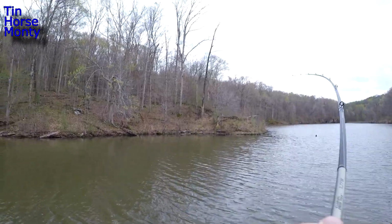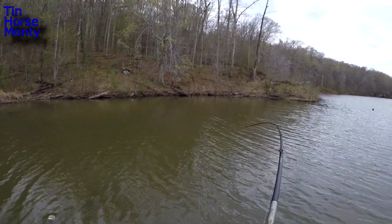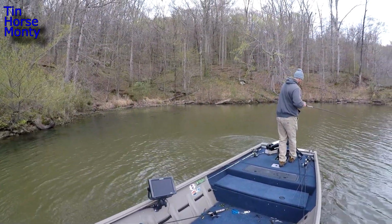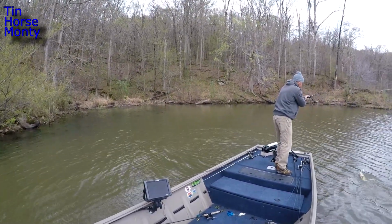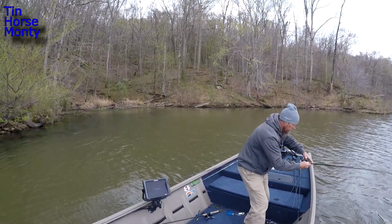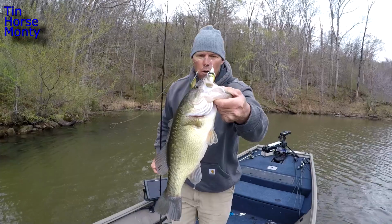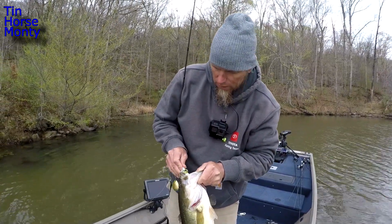Oh yeah, that fish crushed it. Boom. Let's go, guys. Another quality fish. Crushed that spinnerbait. Man, that was a cool bite. Actually seen a big flash.